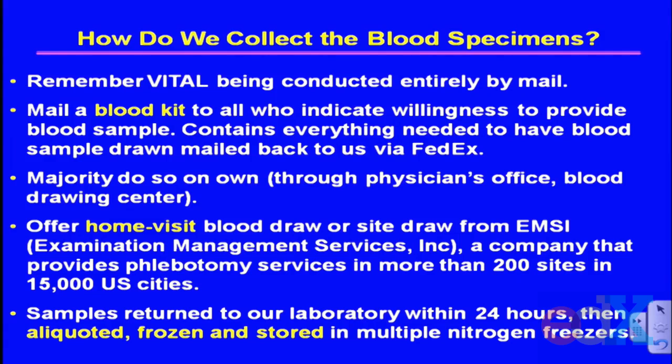Now, how do we go about collecting a blood specimen? Especially remember that VITAL is being conducted entirely by mail. So these participants are not coming into the clinic where we can draw the blood specimen for them. So what can we do? Well, we go ahead and mail a blood kit to the participants.